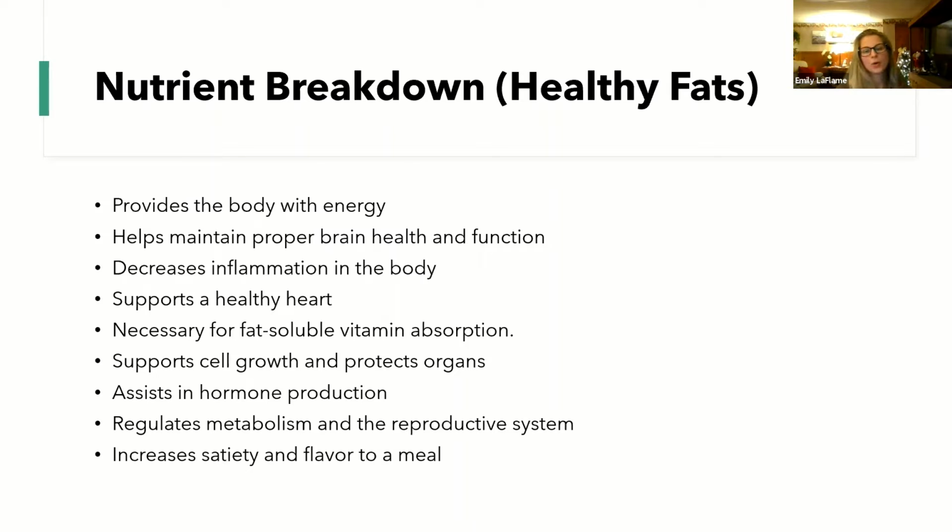So I know a lot of people tend to demonize fat because it's higher in calories, and they associate fat with gaining weight, which is definitely a myth. That's not at all true. It is very essential. Fat also helps support cell growth and protects your organs. It assists in hormone production, regulates metabolism and the reproductive system, and also increases satiety and flavor to your meals.